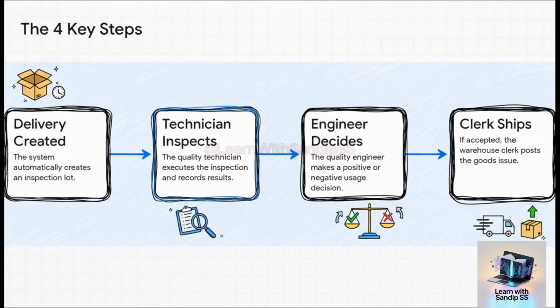All right, so first up, a warehouse clerk creates the outbound delivery. That's step 1. And right away, the system automatically creates something called an inspection lot. That's the official trigger for the whole quality check. Okay, so now the quality technician jumps in. This is their moment. They do the hands-on inspection, recording every result, every little defect right there in the system. After that, it's over to the quality engineer. They look at the results and make the big call, the usage decision. It's really just a simple but super powerful choice: pass or fail.